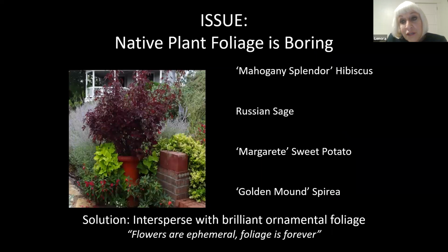Native plant foliage is boring. I admit it, but I also have a lot of ornamental plants that have brilliant foliage. And you see my little saying, I made this up: flowers are ephemeral, foliage is forever. You may use that if you wish, but it is true. Your garden looks better longer with a lot of brilliant foliage than with flowers, which do not last as long.